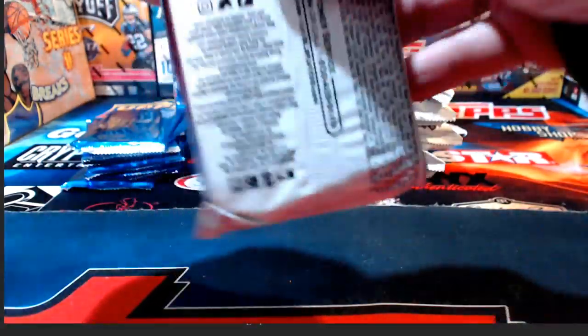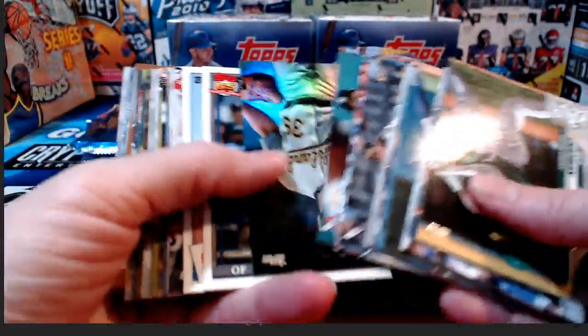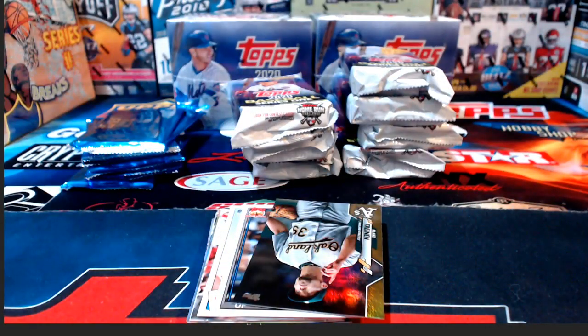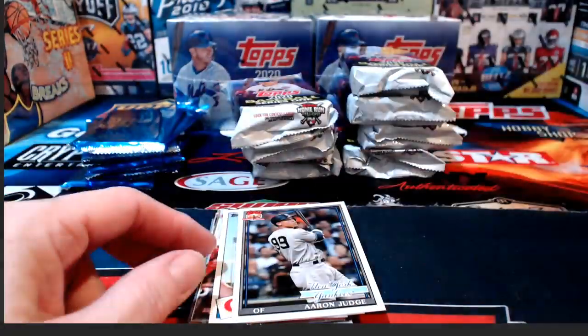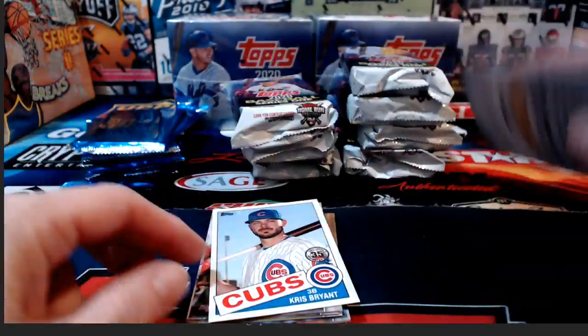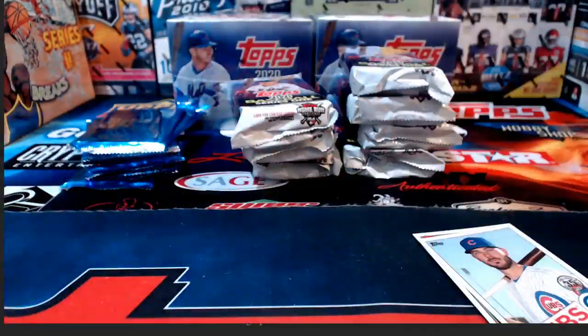And by the way, that might have said New York Giants on it. It probably did, since it was a Willie Mays card. I didn't really pay attention. But if it did, of course, the former New York Giants are the current San Francisco Giants. So that's where it would go, to San Francisco. The A's with a hollow foil. A Topps Choice Aaron Judge for the Yankees, Cubbies, and Chris Bryant.